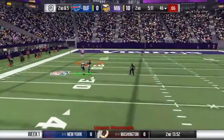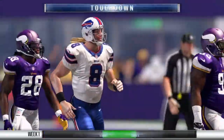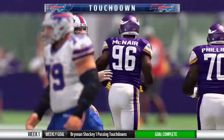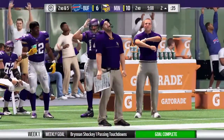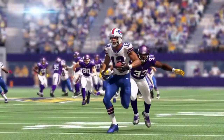They'll look to throw. Looking deep downfield. This is caught inside the 15. And all the way home for a Bills touchdown. A big play there. 54 yards. And the Bills draw a bit closer.